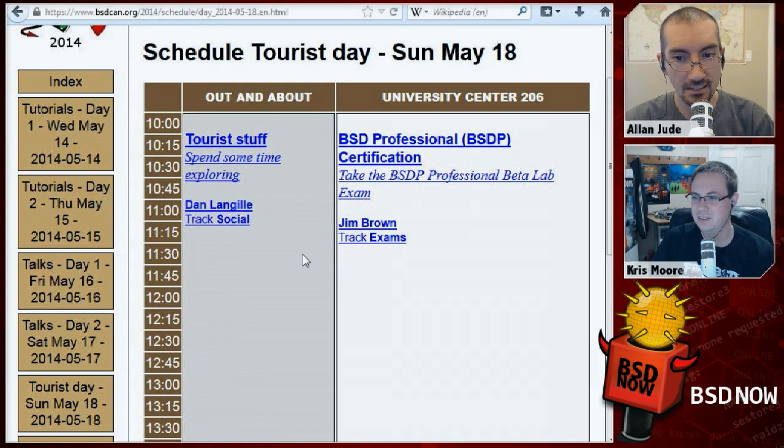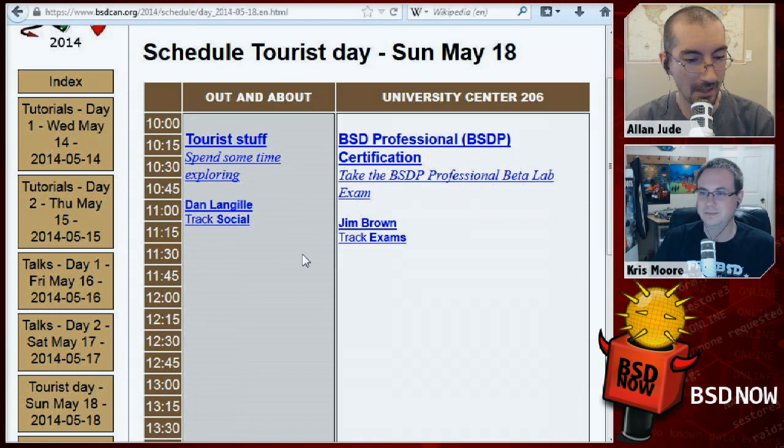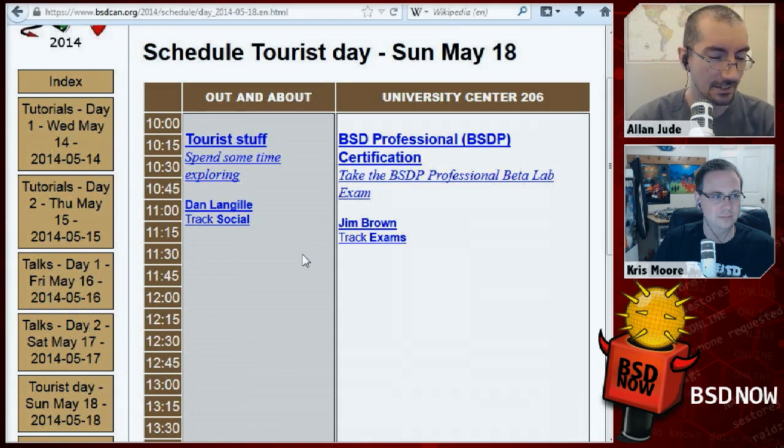And on the Sunday, there's some mildly organized tourist stuff. A bunch of people can meet up and check out the sites in Ottawa, which is the capital of Canada, and there's lots of historic stuff there. But also the BSD Certification Group is doing a beta test of their BSD Professional exam, which is the hands-on one that takes place in a lab. So they're looking for volunteers to take the beta. And that also, if I remember correctly, entitles you to a discount when you take the actual exam later on when it comes out.